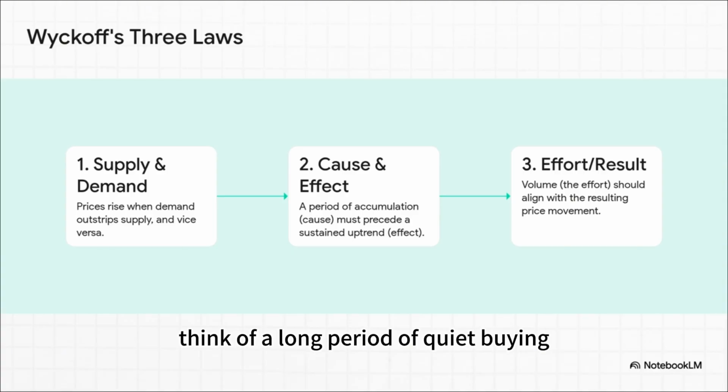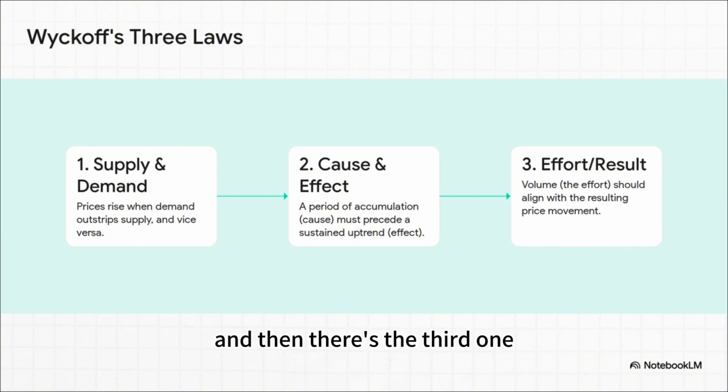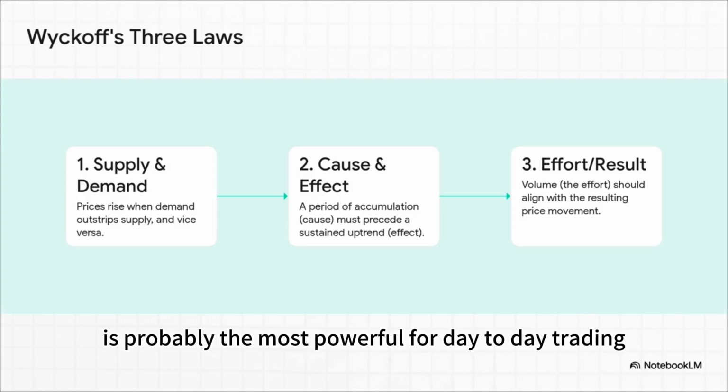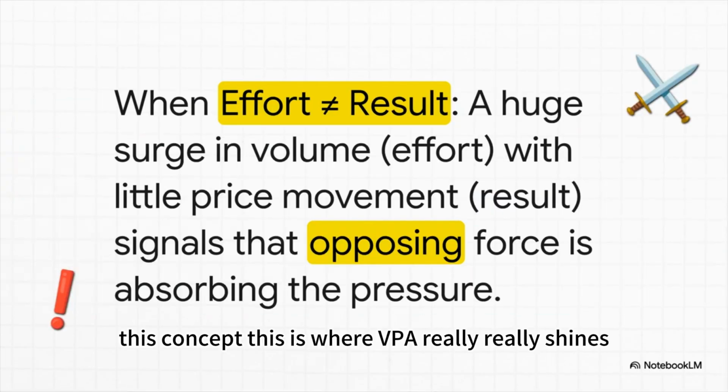Think of a long period of quiet buying, that's the cause, building up all this potential for a huge uptrend, which is the effect. And then there's the third one, which, honestly, is probably the most powerful for day-to-day trading, the law of effort versus result. Okay, this concept is where VPA really shines.